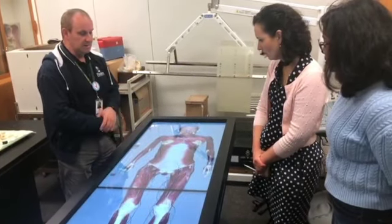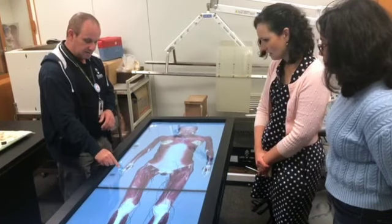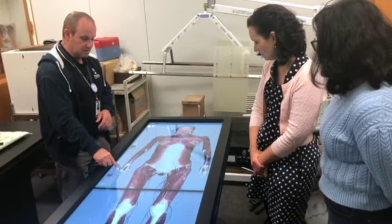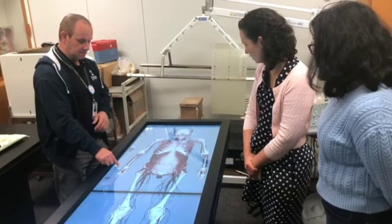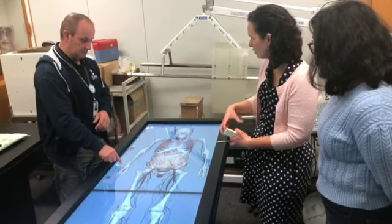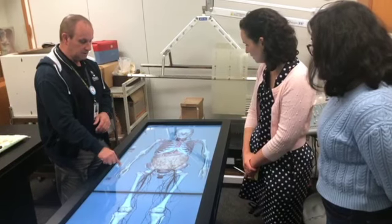So just taking the skin away. Wow. As I keep moving through, it takes structures away bit by bit. So you can break it down and then build it back up again. Yep, so I can go either way. Wow.